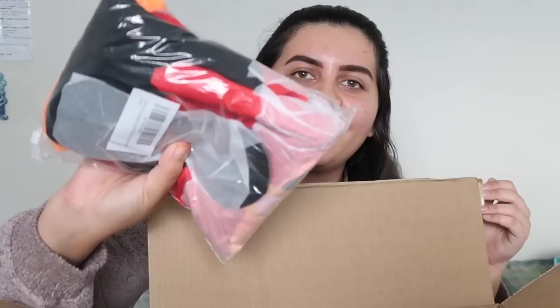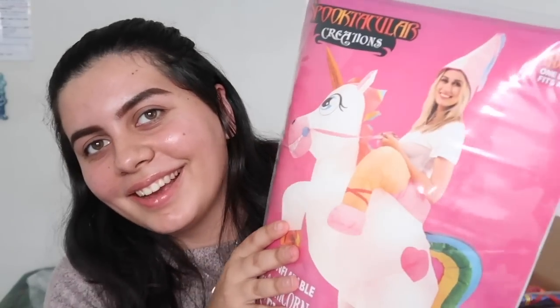All right, so it's a couple days later and the packages have arrived. So I'm about to open the boxes. Okay, so here is my Violet costume, and then the Snow White costume. Very cute. And I assume this is the unicorn costume. Yes, just as I envisioned it. Can't wait to try this on.